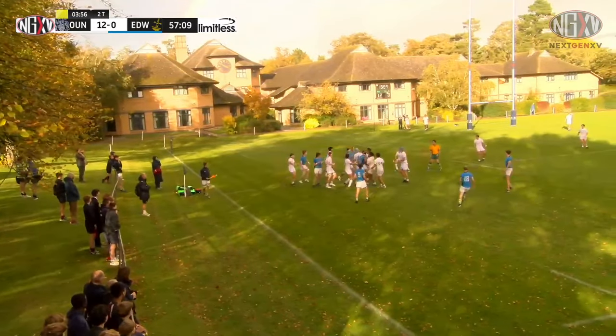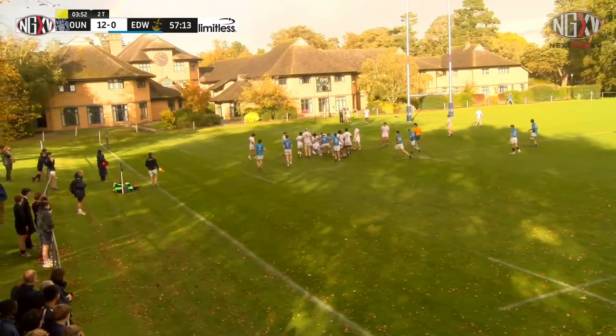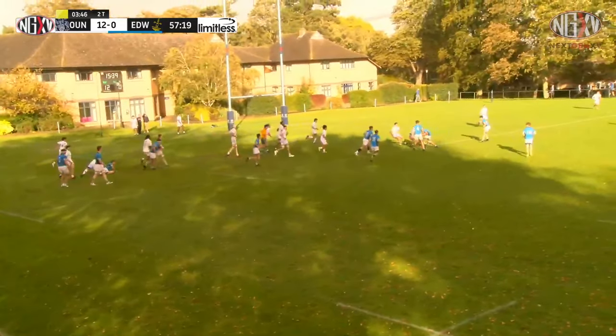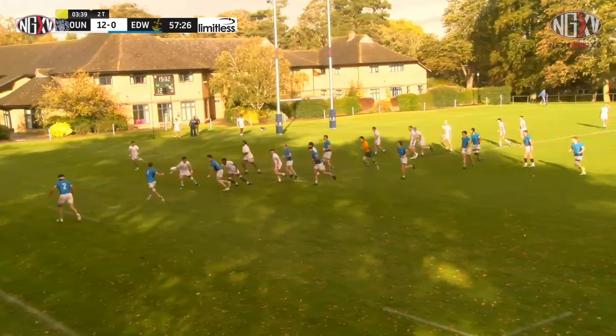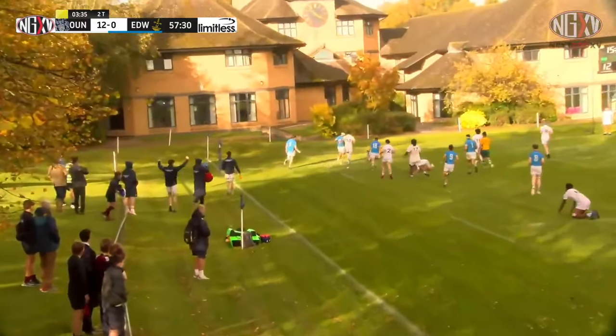Kick goes up from Haskins and comes straight back down. Which side has this one ended up on? Teddies have claimed it. And Teddies tried to move it wide, but the Oundle press was good, as it has been all game. Every time they've looked under pressure, they've pressed high, but this could be their unlocking here as Teddies go bursting through.